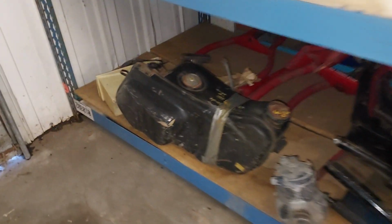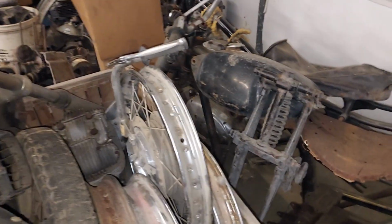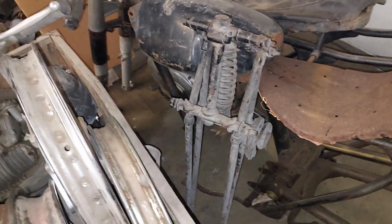Trying to see anything I've never seen. A lot of stuff here, man. That little girder front end. I don't know what that came off of. Something old. Something pre-war. That's early stuff there. Anyway, walk my way, make my way back.